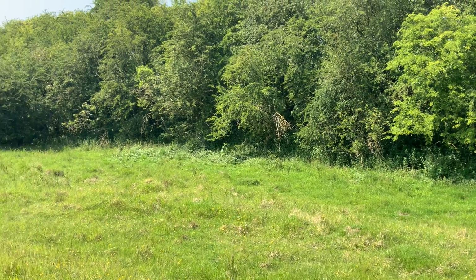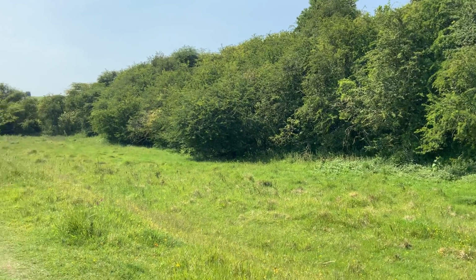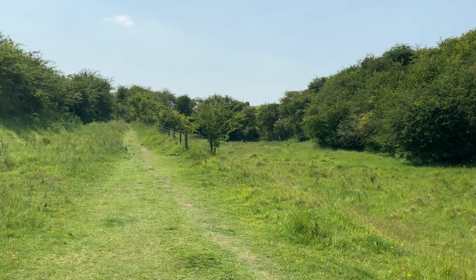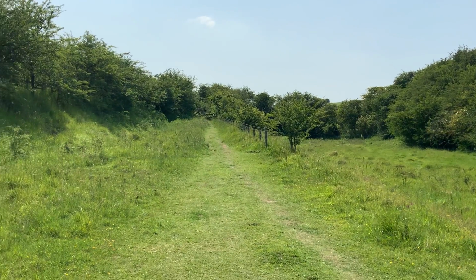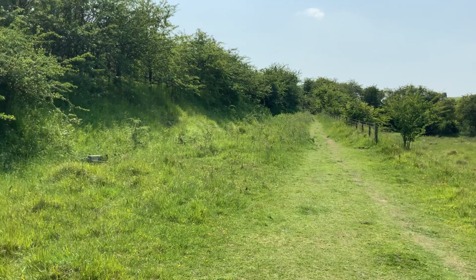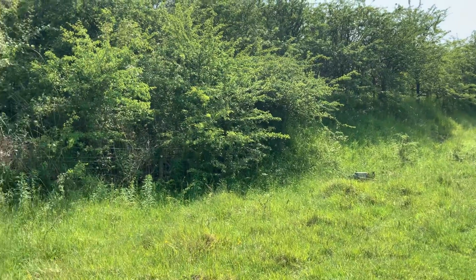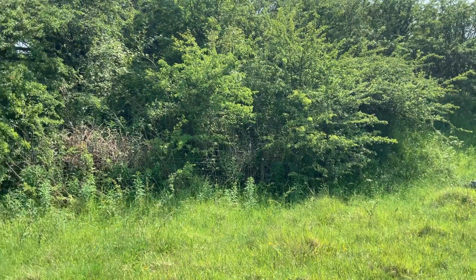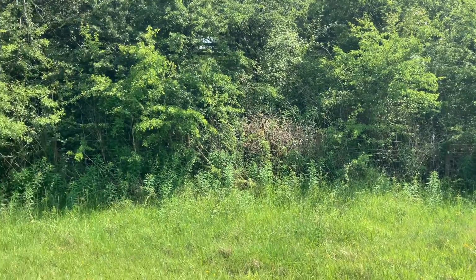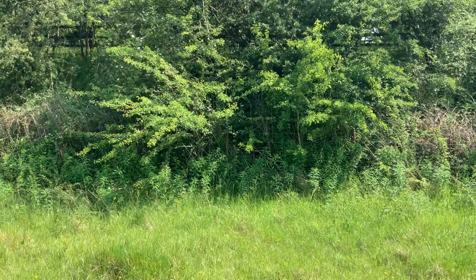Welcome to Yorkshire Wildlife Trust Kiplingcotes Chalk Pit. It's a bright sunny day with barely a cloud in the sky. You can hear a yellowhammer. Willow warbler. Blackcap.